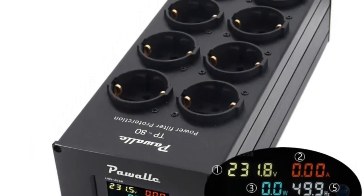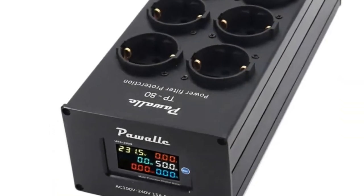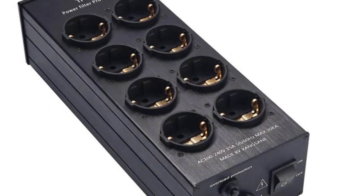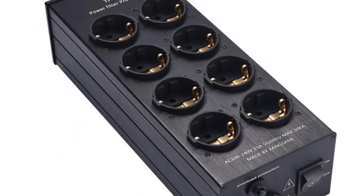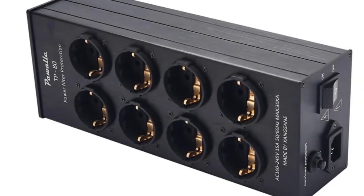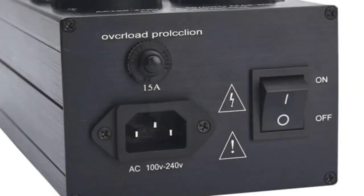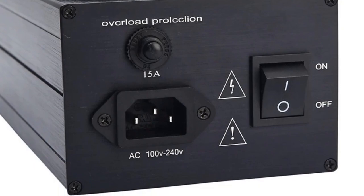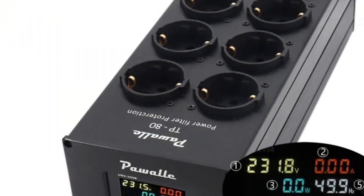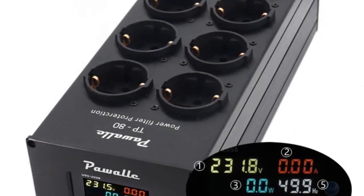The power filter adopts 8 brass gold-plated European standard sockets, ensuring stable connections without loosening. The aluminum alloy wire drawing process enhances durability, and the multifunctional display panel provides real-time monitoring. For potential buyers seeking a power conditioner that goes beyond the basics, the Powell TEP 80 offers a feature-rich solution. Its emphasis on reducing interference, enhancing signal transmission, and providing a multifunctional display makes it a suitable choice for audiophiles looking for a versatile power filter.